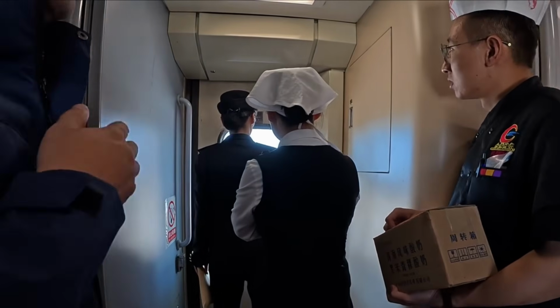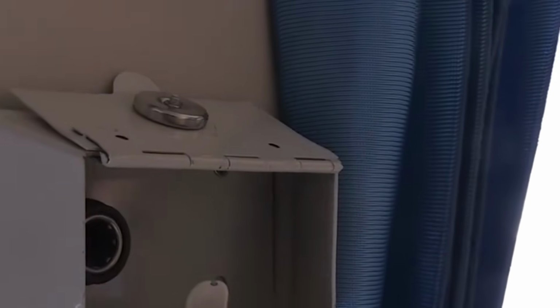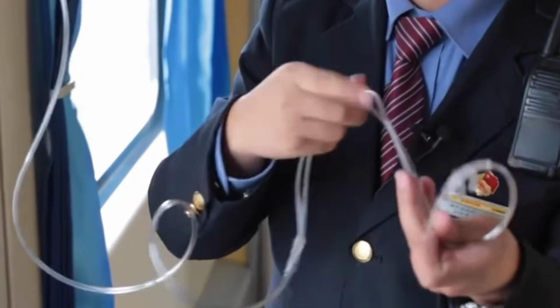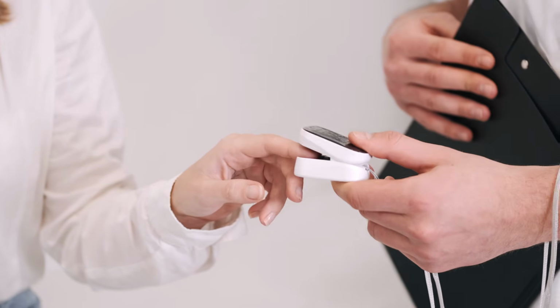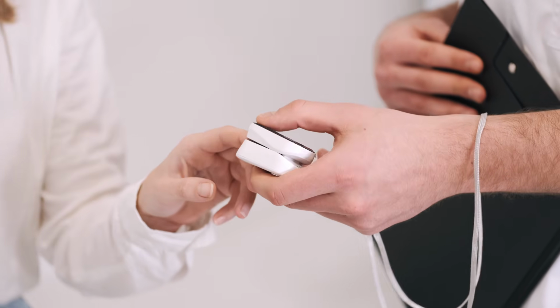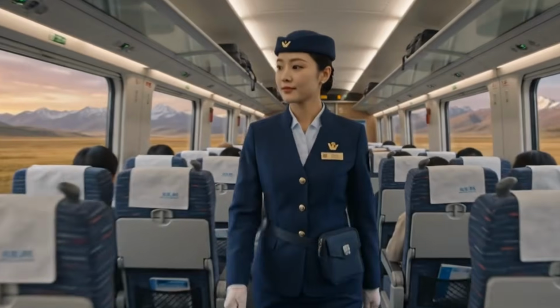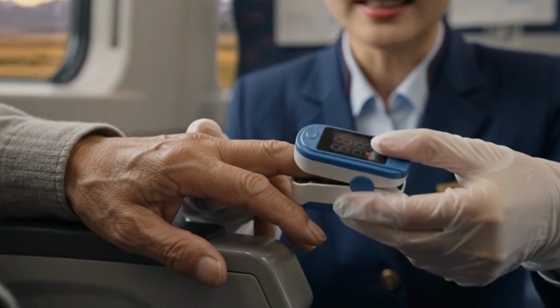The train is staffed by a crew of attendants who work the full route in shifts. They are trained in altitude sickness recognition as a core part of the job. They carry pulse oximeters, small devices that clip to a fingertip and measure blood oxygen saturation, and walk the carriages periodically checking whether anyone's readings have dropped to a level that requires intervention.